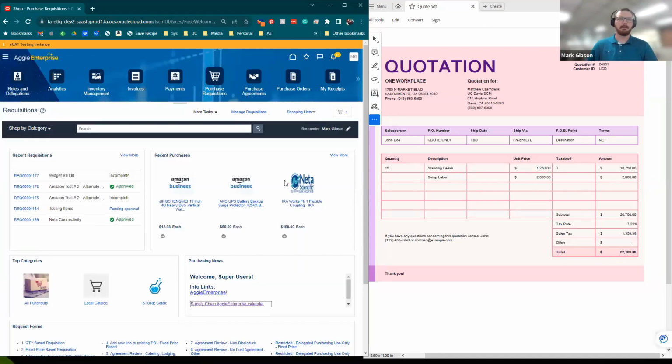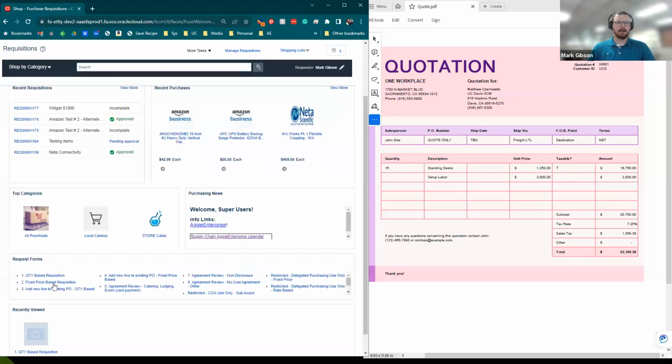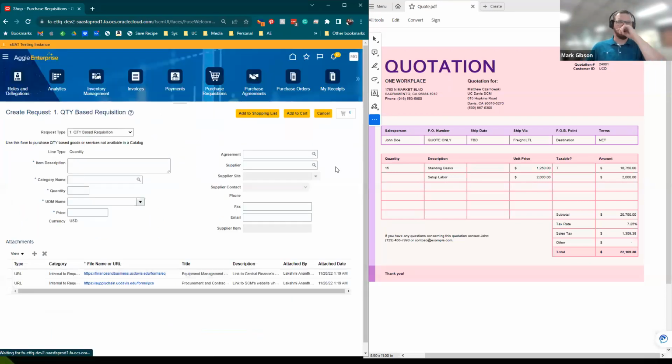So now we get to the requisitions splash page. I'm going to scroll down, since we're starting with a quantity on line 1. I'm going to click under the request forms, a quantity-based requisition. It's going to take me to the page as it loads, and then I'm going to start filling in the data. So I am ordering standing desks.